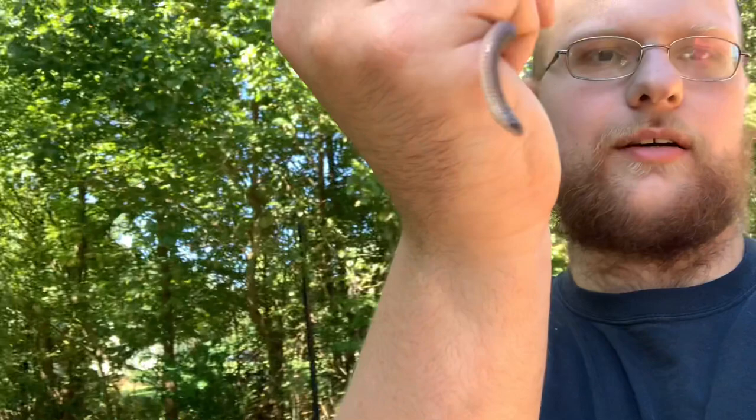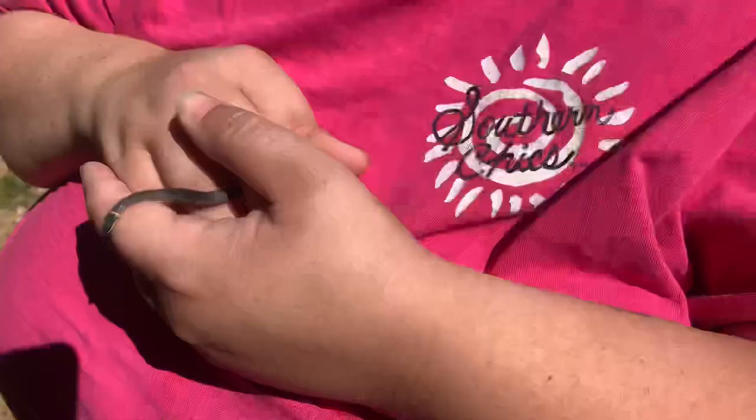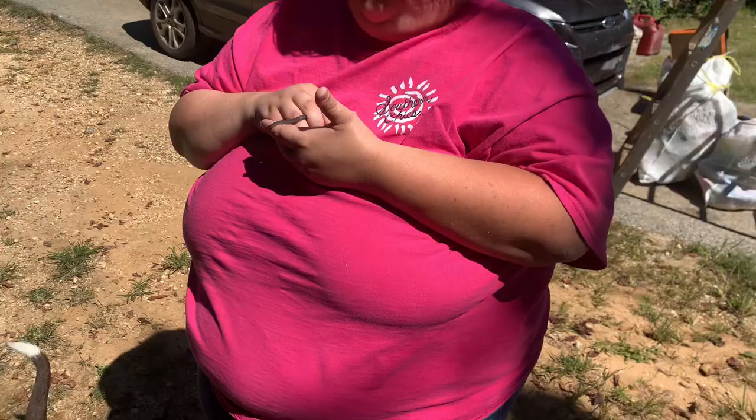Hey guys, so out here looking for snakes and flipped an earth snake. So say hi to that little guy. About to be getting some pictures, but also flipped, let me turn, we also flipped a few baby ringnecks. Gonna be getting some better pictures. There's another one right here.